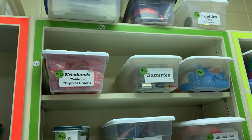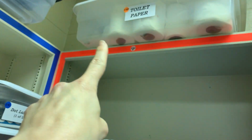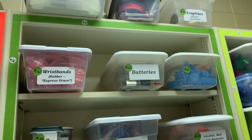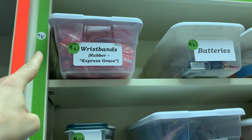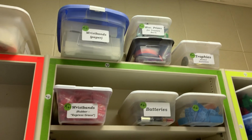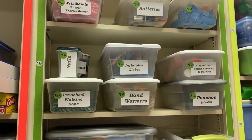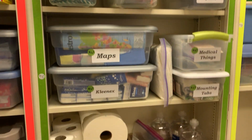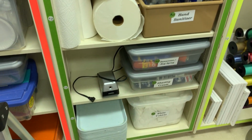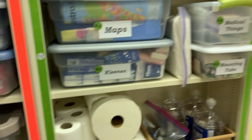So the green section over here is miscellaneous. And the same thing with all the numbers. F is also 5, because this is the fifth shelf. So miscellaneous is green, and this is actually the sixth shelf. So those numbers correspond to that as well. You've got a lot of miscellaneous things like wristbands and batteries and inflatable globes and walking rope and ponchos and hand warmers and maps and Kleenexes and mounting tabs, and we've got paper towels on here. You've got white t-shirts, shaving cream, sunscreen.